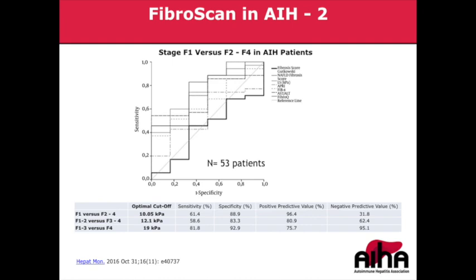Here, if you want what number indicates what degree of fibrosis, this is one study from relatively recent data. So here, between stage 1 and the rest, 10.5 kilopascals, between 1 and 2 versus 3 and 4, 12.1. Between 1 and 3 and 4, it is 19. But I have no idea what were the ALTs in this study and whether they were all in biochemical remission and whether this population would be different from my population.